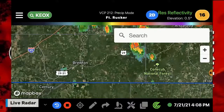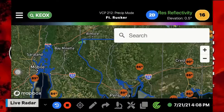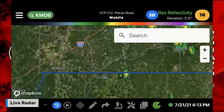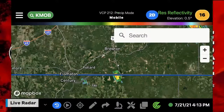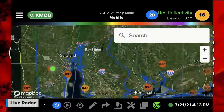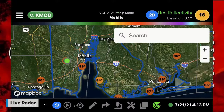Now, there's a couple of storms south of Brewton, I see, but I'm going to need to cut on the mobile radar for us to actually see what's going on in and around the Brewton area. And yeah, there's a couple of small showers towards Brewton down towards the Florida state line, but the majority of southern Alabama is dry. And the good news is, you remember yesterday, there was a large storm that was sitting over here north of Pascagoula.